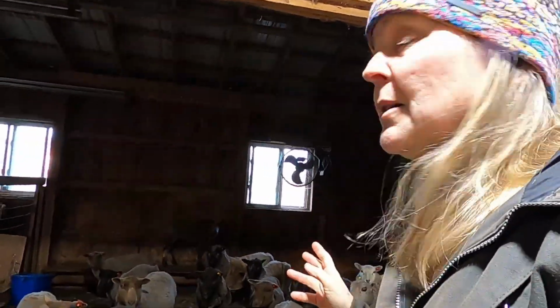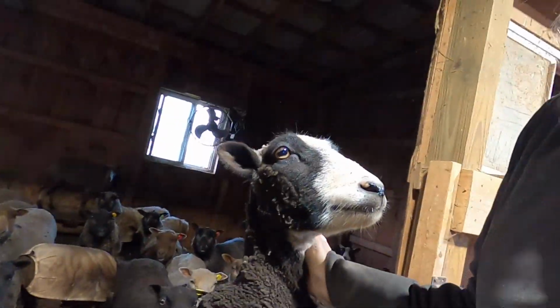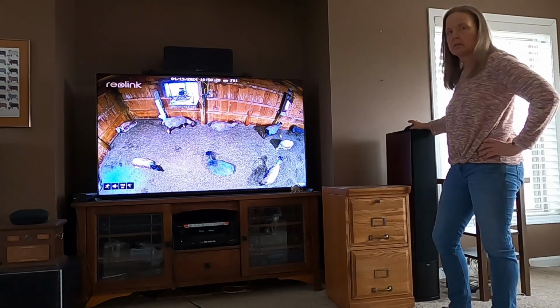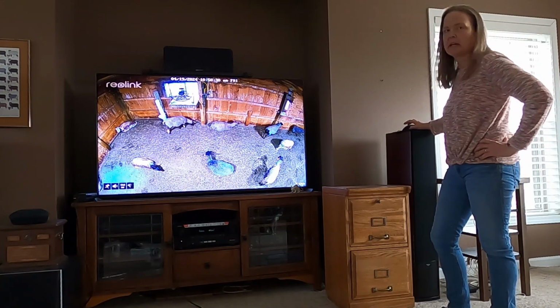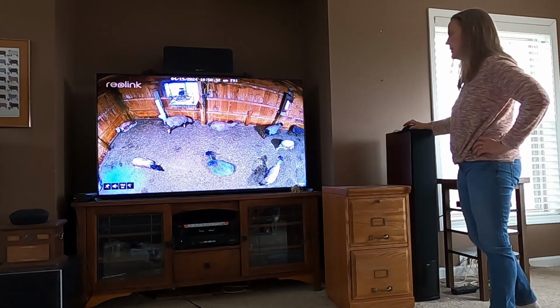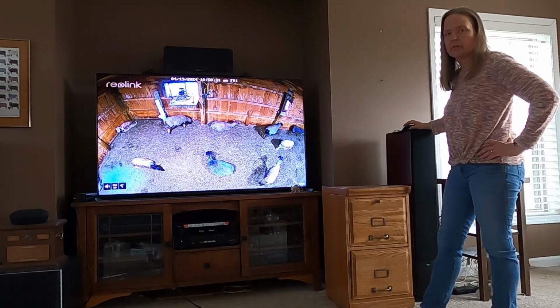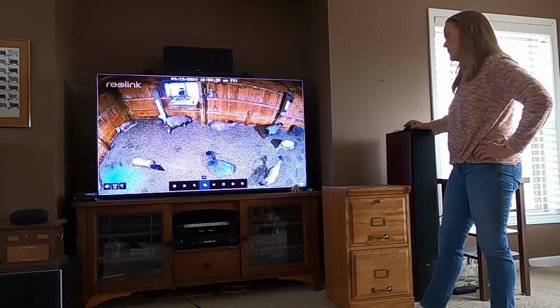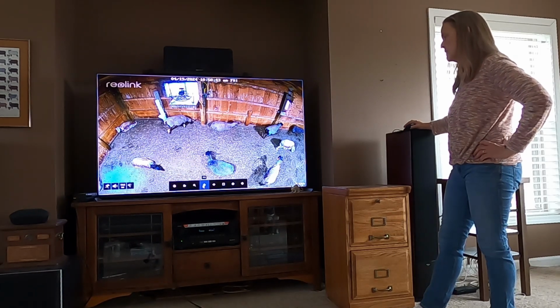I got a bunch of cameras, and they're all connected in the living room to a receiver. So on the television in the living room, we can look at all the cameras. But you can navigate through the interface through two options. Down here on the bottom, there's a menu, and we mostly use the pan, tilt, zoom option.